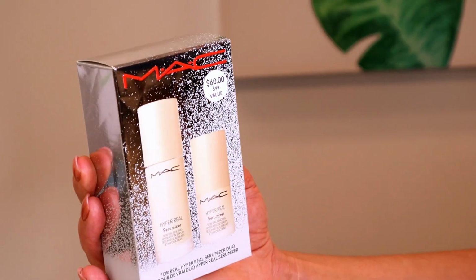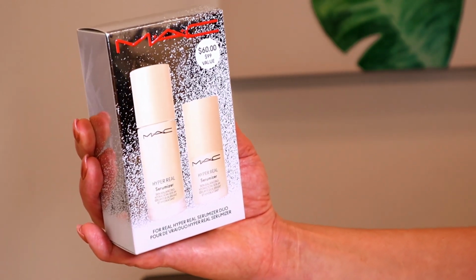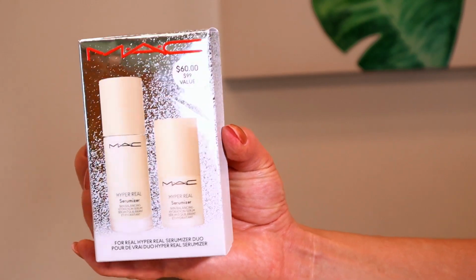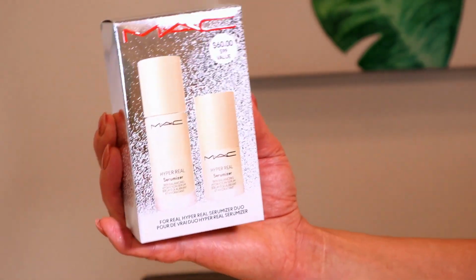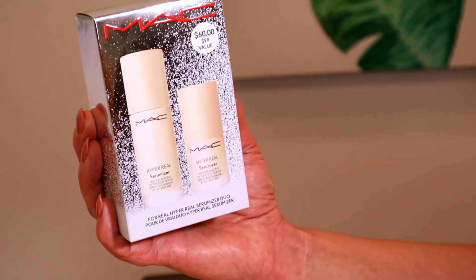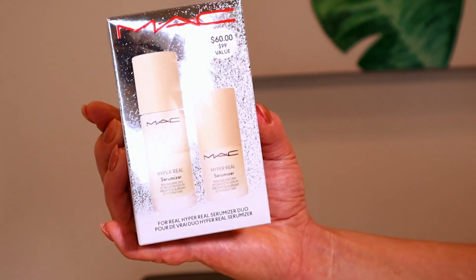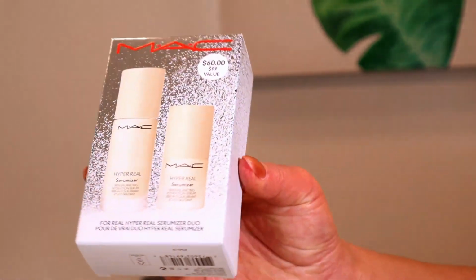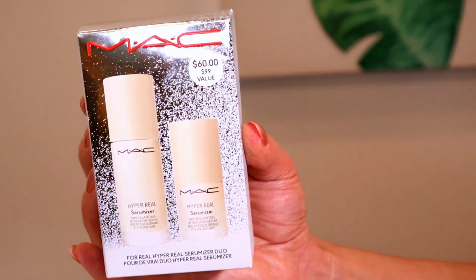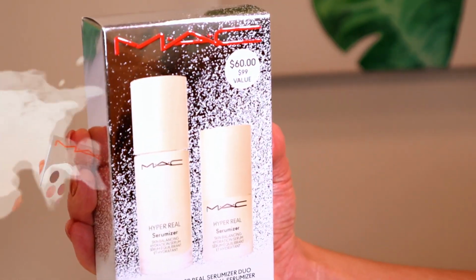Now I'm gonna show you this incredible skincare set. It's $60, but if you pay separate, it's almost $100. You have one for your home and another one that's perfect for travel. We have this great hydrating serum. If you want your makeup to look good, you need to use skincare, and this is a perfect one. I have more items to show you.